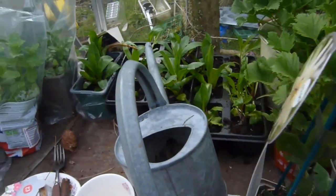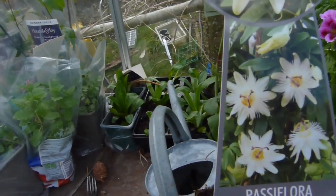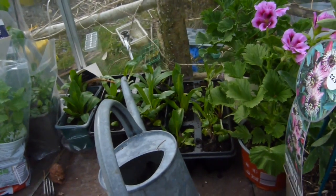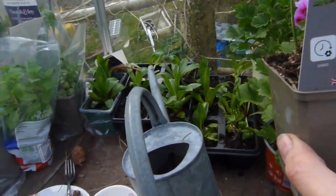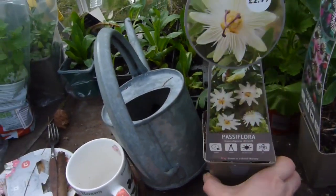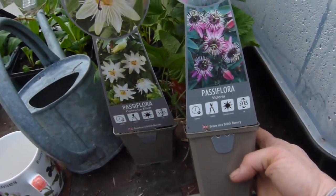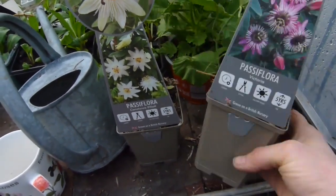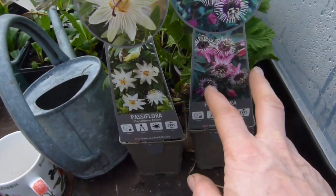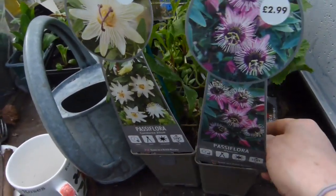The other one that we've got is a passion flower. Now it says it's not edible, but I always thought all passion flowers were edible, the fruits on them, but this one says fruits are ornamental, not to be eaten. If anyone knows anything about passion flowers, please do let me know if I can actually eat these fruits. Because you buy passion flower in the shops, is there a difference in a passiflora? Or are these just flowers? Because I've got a pink one and I've got a white one. Now I've not seen the pink before, so I picked one of them up. These were from Lidl and they were £2.99 each. So if you do see them, it's well worth picking them up.